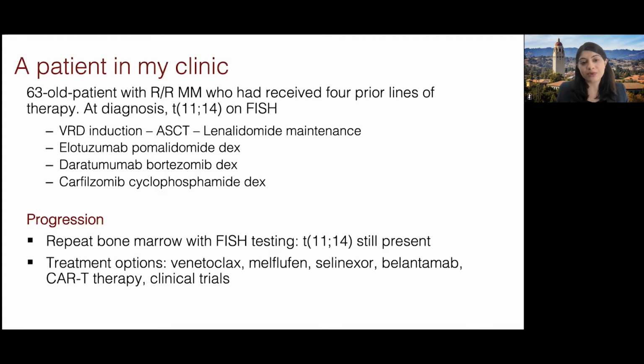Finally, as the disease was progressing, it's very important to, at that time, repeat testing to see the extent of disease on imaging, and also repeat bone marrow testing. And we repeated FISH testing and saw that translocation 11;14 is still present. Usually it's not common to lose this translocation, but sometimes clone sizes can increase or decrease. But sometimes you see other abnormalities add on as the disease progresses.